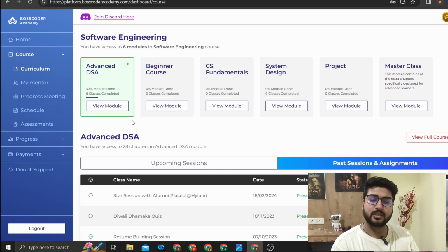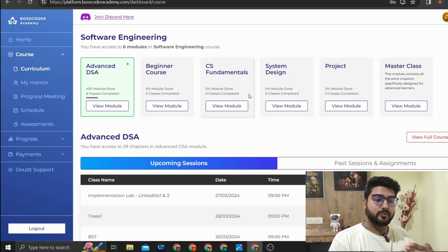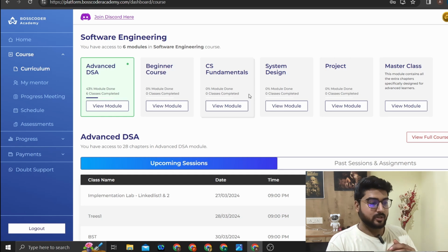Like this, you have these multiple modules where they start off as a beginner level and they progress into an expert kind of level. So this is how the basic curriculum looks like. It's divided into 6 different modules in the software engineering part. So this is what the course content looks like. They have these 6 different modules. In each of these modules, you have assessments, you have basically classes, live classes, etc. So these things are the part of the software engineering course that they have.